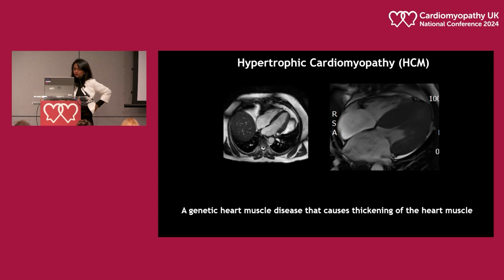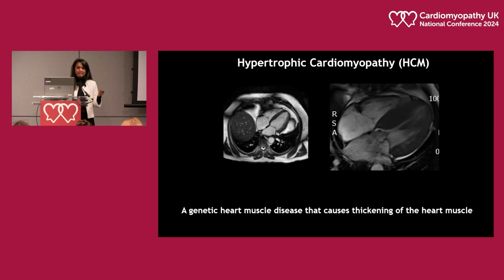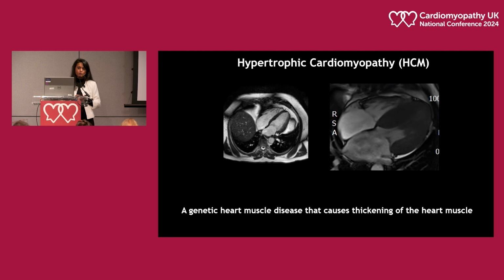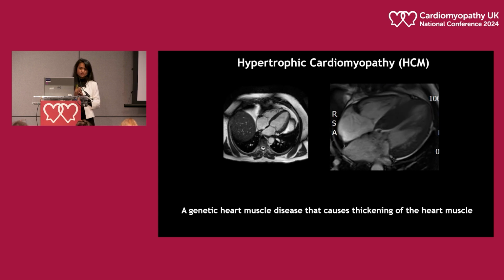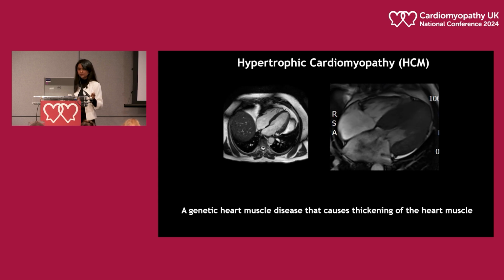So here's an example of just a movie picture of the heart, and the one on the left you can see fills in quite nicely. There are top chambers that store blood to fill the bottom chamber, which is your pump, and in the left you can see the heart relaxing and contracting quite nicely. On the right, in our patient with hypertrophic cardiomyopathy, the heart is stiff. It doesn't have much room to fill, and even when it does squeeze, there's a bit of reflux of blood into the reservoir, the top chamber. And so this is part of the problem and what contributes to heart failure in people with hypertrophic cardiomyopathy.